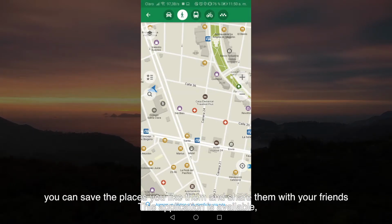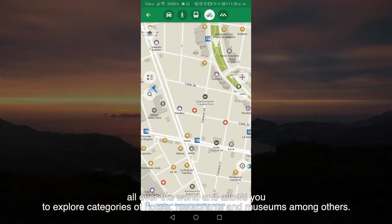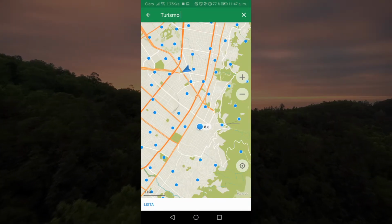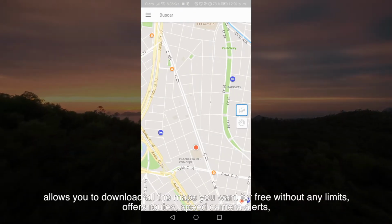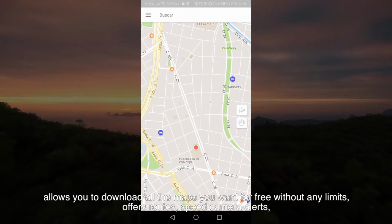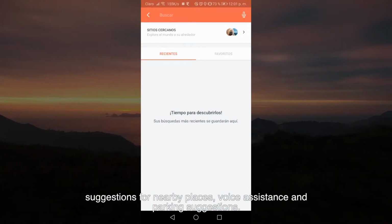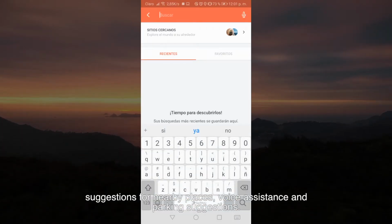This application is available all over the world and allows you to explore categories of hotels, restaurants and museums, among others. Carta GPS allows you to download all the maps you want for free without any limits. It offers routes, speed camera alerts, suggestions for nearby places, voice assistance and parking suggestions.